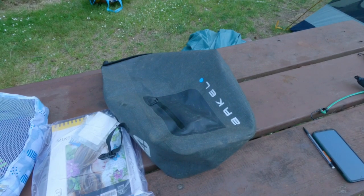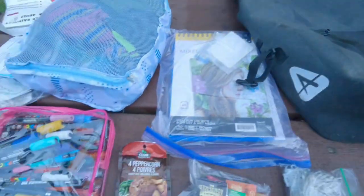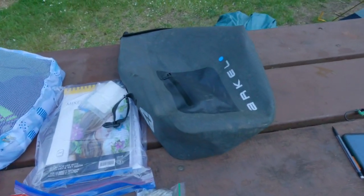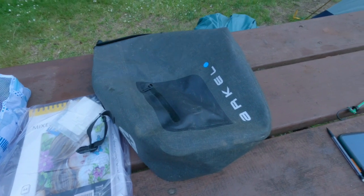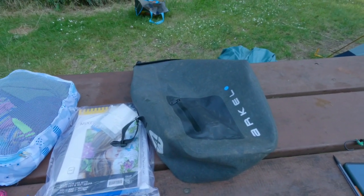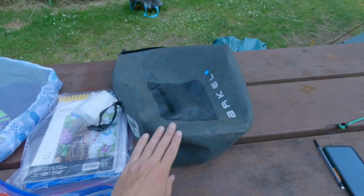This is what I've got in what I call the blue bag, because I marked it with a blue dot with these Posca pens. This is an Arkel Orca pannier bag. Again, fantastic bag. For the rear rack, I couldn't really imagine using any other bags, so I think I'll stick with these ones.